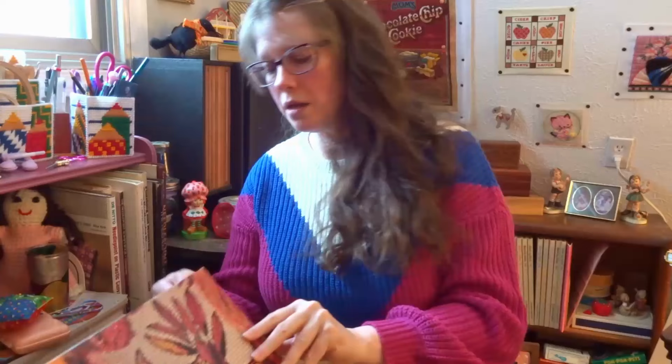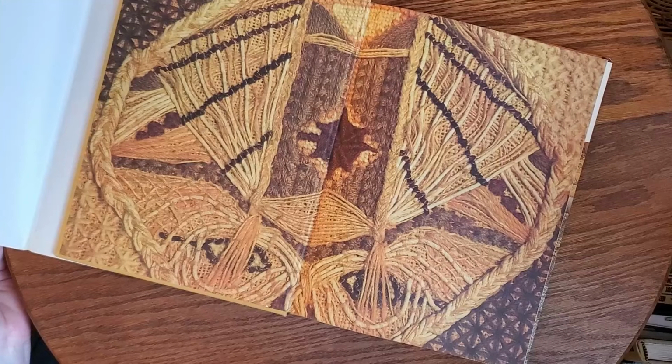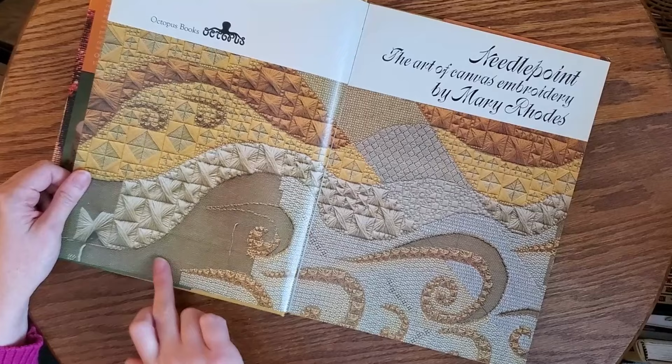That's right there on the back. I want to practice these stitches and get better at them so that I can do things like I'm about to show you in the next book. This is Mary Rhodes Needlepoint, The Art of Canvas Embroidery. And before I even get to the year, right away, look at that. This is from 1974. Here we have this box. Bam! Just undulating lines, crisscrossing some paisley. It's not even finished. Each section is filled with a different stitch, some gold threads in here, and they have so much texture and impact. It's just so stunning.